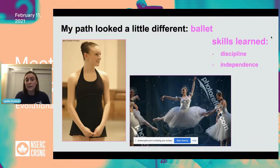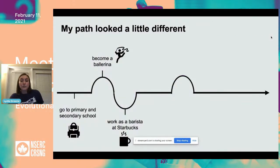And so I often credit my time in ballet with teaching me things like being self-motivated, having strong discipline, and having a strong independent streak. And so I can really trace a lot of the things about myself as a scientist that I use back to my ballet training.